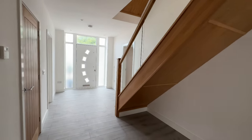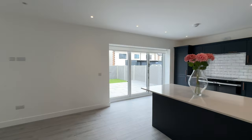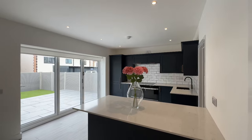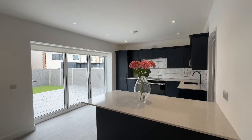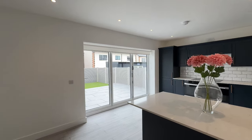If I just step right back, you can see we've got an impressive hallway. Then coming through the double doors, now this is where the space really does come into its own. To the right hand side, we've got a beautiful kitchen. We'll look at that in a few more minutes, but you've got sliding doors, bifold doors which lead out onto the rear terrace. But if I pan the camera all the way around, this room is absolutely massive.